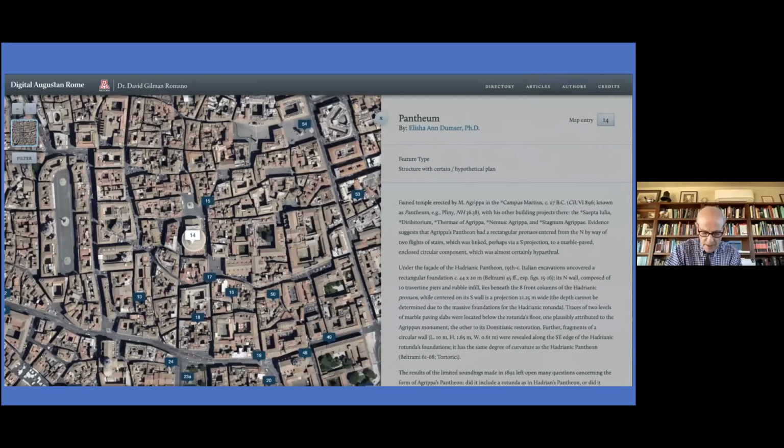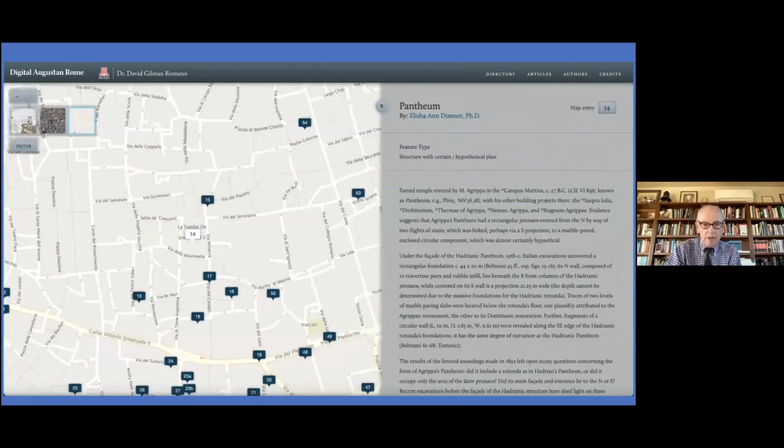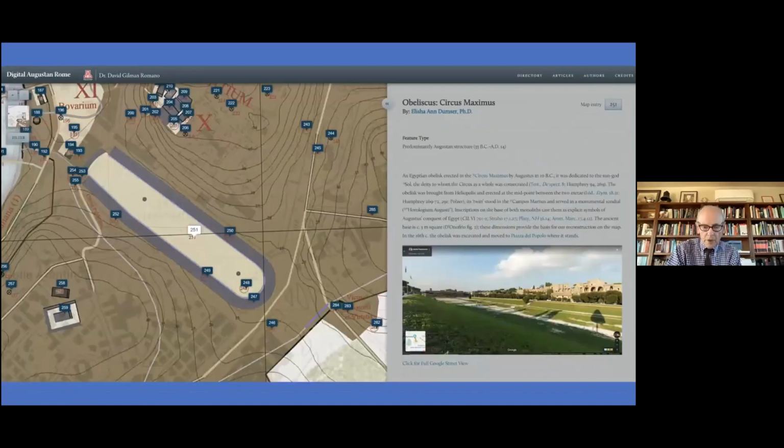You can also look at the same area of the modern city in a satellite image as here, and the satellite image indicates the location of all of the Augustan buildings and monuments. And you can also look at it here in a street view and find where the Pantheon is in the modern streets of Rome. We are now beginning to add some links to the entries for ancient literary references, inscriptions, early travelers' photographs and drawings. We are also adding photographs.